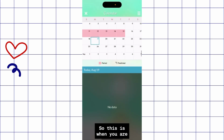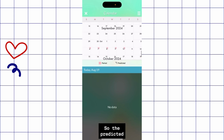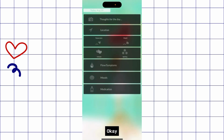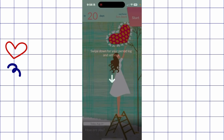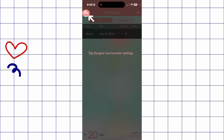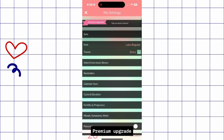All right, so this says when you're on your period. So the predicted dates will have a little triangle in the corner there. Here's a list view. Okay, this looks like a really basic app. It looks like it could be designed more for younger people. The only thing is it has the intimacy thing, and it says protected or unprotected. That's the only thing for that. Okay, period log, premium upgrade.